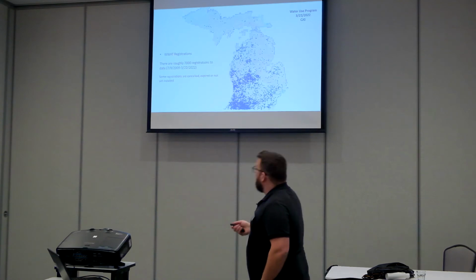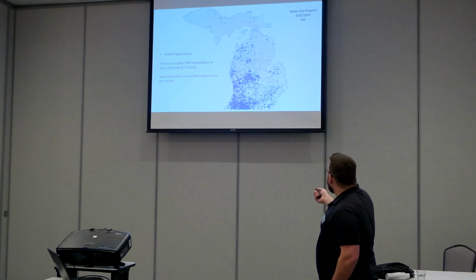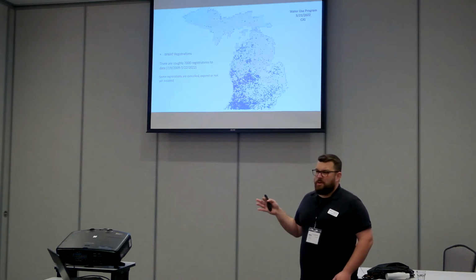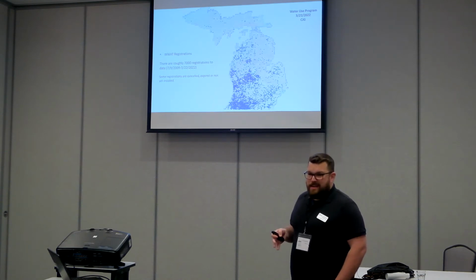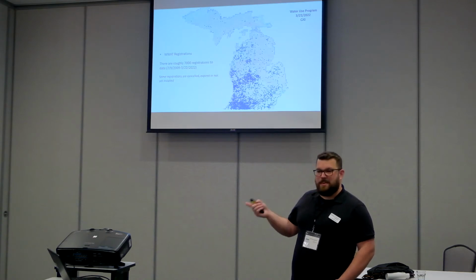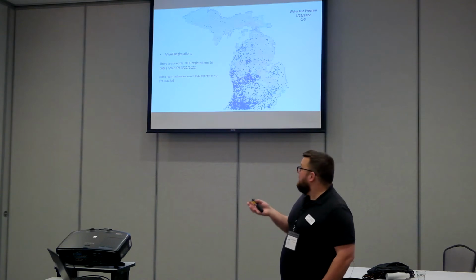And this graphic here just shows you the WAT registrations. All those little dots are WAT registrations. So we have about 7,000 total. For some reason, when the Water Withdrawal Assessment Tool was first created, it went from 1 to 1,000, skipped 1,000, and started up at 2,000. We don't know why. I wasn't here. That was like in 2010.